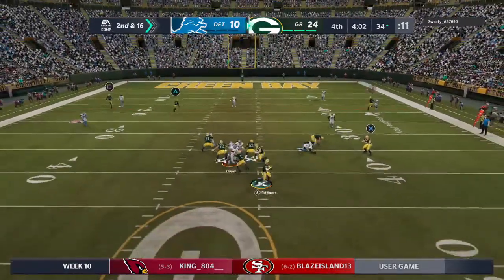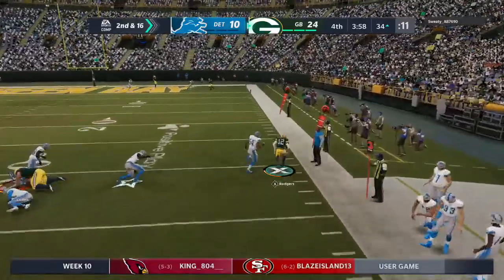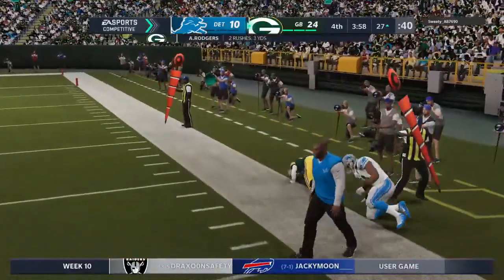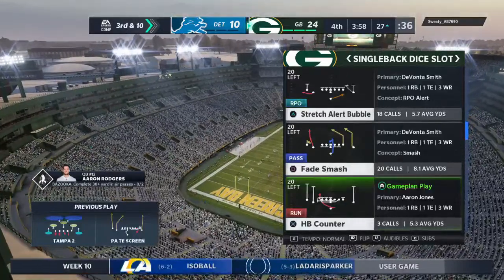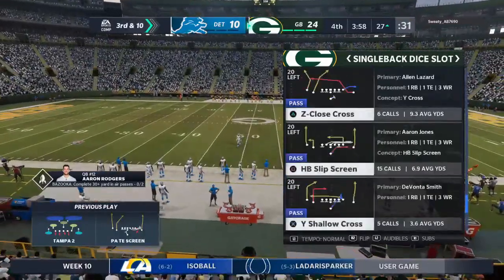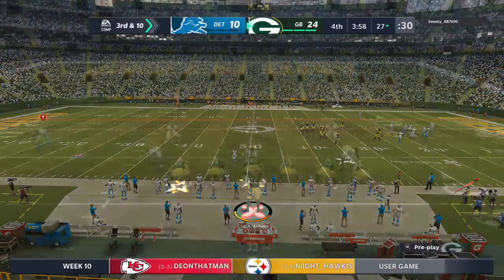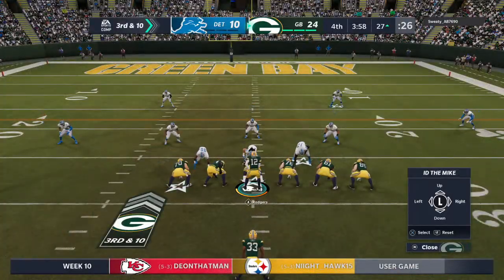This drive's taken more than 3 minutes off the clock already as they come up on 2nd down. Throwing now is Rodgers. Flushed to his right. He's going to take off with it. And he is out of bounds inside the 30. Give him 7 there on the tuck and run, and they're in better shape now for third. Okay, he's not going to get the first down, but this is still a nice job of buying some time and then running to get to the sideline and get out of bounds and avoid the big hit.